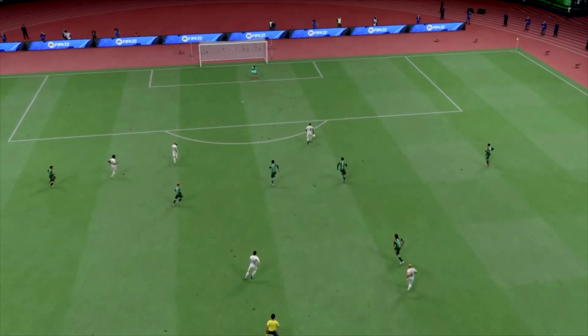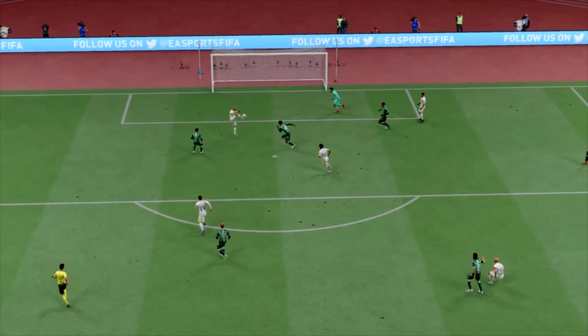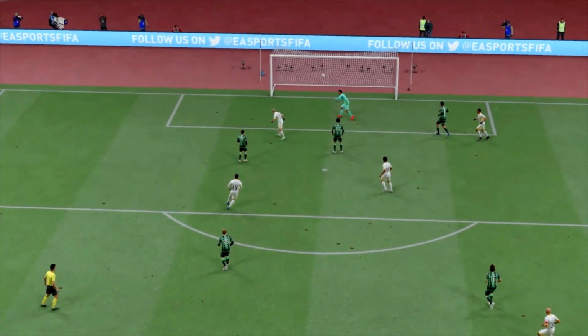Let's see this again, because the delivery into the box couldn't be any better. Played into just the right area, and from there, he never looked like missing. That's a lovely goal.